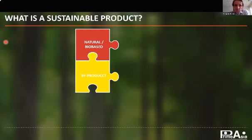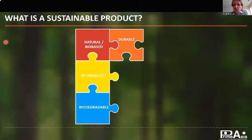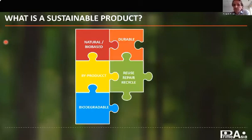It's about making the most of byproducts of other industries, so you don't need to rely on new resources, virgin resources. Can we do things that are biodegradable, that will help us to reduce the amount of waste, things that are durable, that carry quality? Can we think about reuse, repair, recycle?